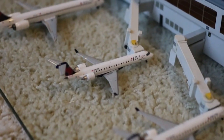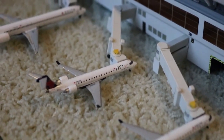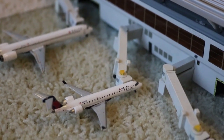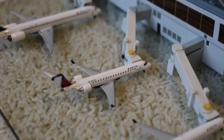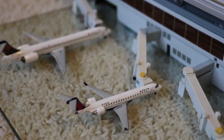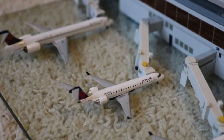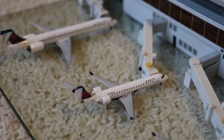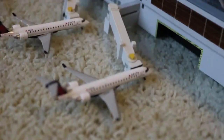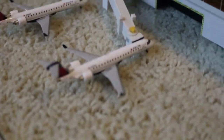Here we have a Delta Connection Bombardier CRJ-700. This is the one that is coming in from Minneapolis as Delta flight... looking for it. There's Salt Lake City. There's only one Minneapolis flight right now a day, and that's just because of, I'm assuming, something to do with New Year. Anyways, came in from Minneapolis is Delta flight 6209, operated by, I want to say it's SkyWest. That could be incorrect though.